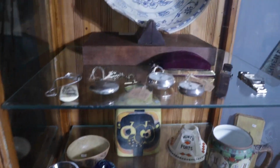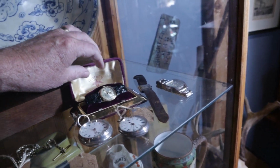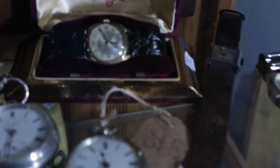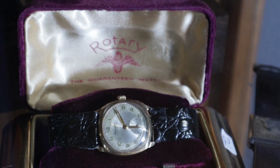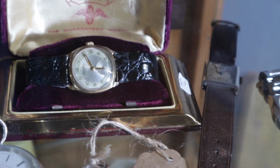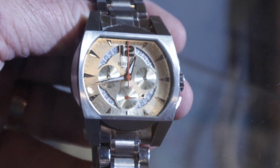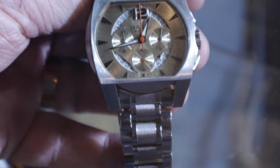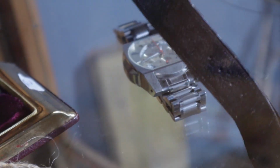Okay, a few of the smalls that we have in the sale. Oops, get that open. And we'll start back there actually. That's a Rotary 9-carat solid gold wristwatch, vintage men's wristwatch with the velvet case, the original case as well, and in good running order. And we have here a Breil. I'll try and get my hand in there. Again, a nice men's vintage Breil chronograph. And it has interesting windows around the side for dates and months. And again, excellent working condition.